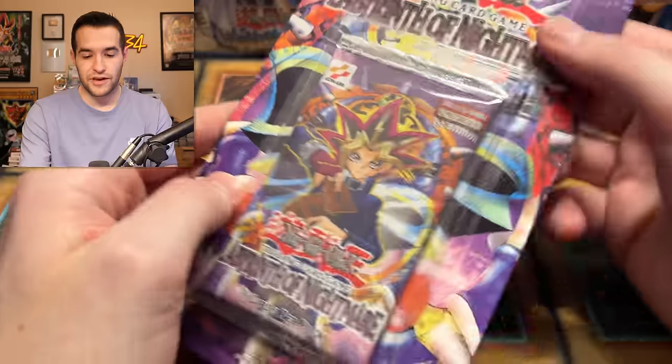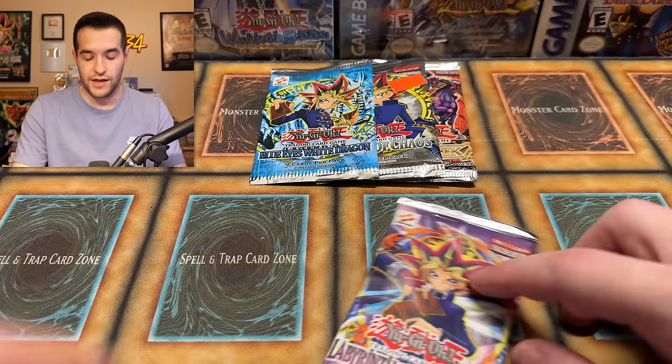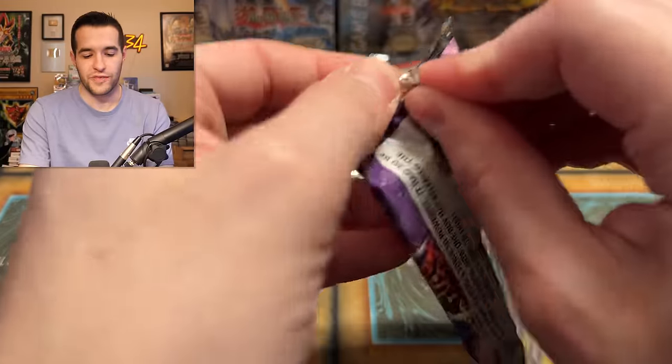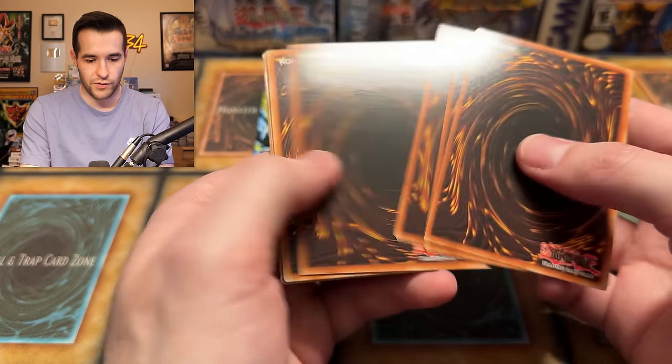Let's open our last Labyrinth of Nightmare blister, which, I didn't even notice, but these are already open. So hopefully that means they were not messed with. I doubt it, but they probably just fell open. It happens with blisters, you've got to be careful. Especially when shipping them, they get bounced all over the place, and that's usually when the glue would loosen up. So it makes sense that on their way here that happened, but I was going to open them anyway. So who cares? 1, 2, 3, 4.